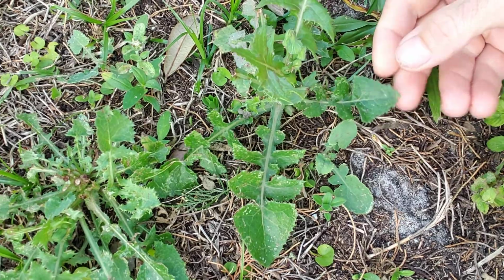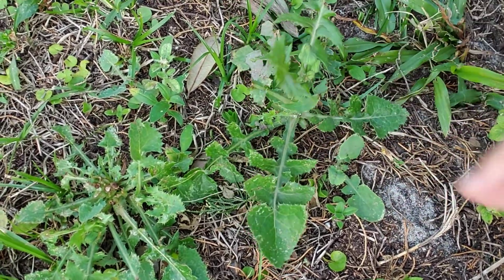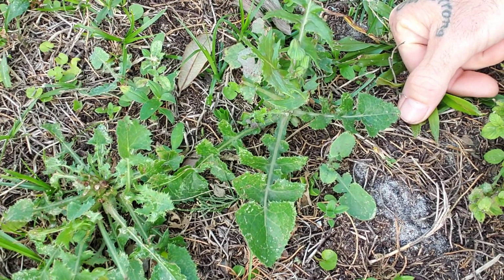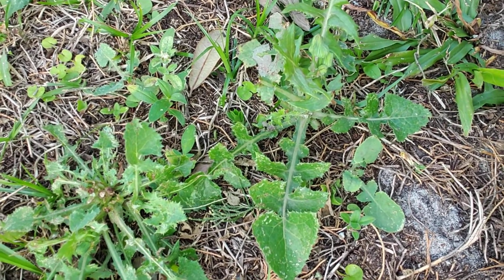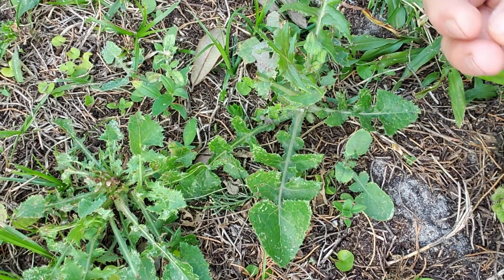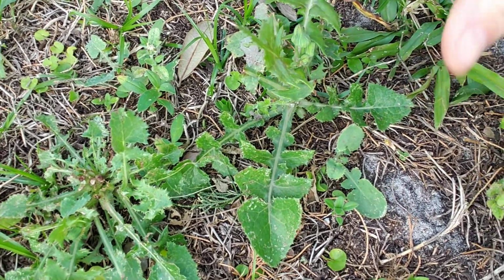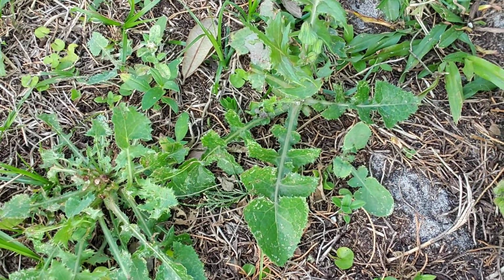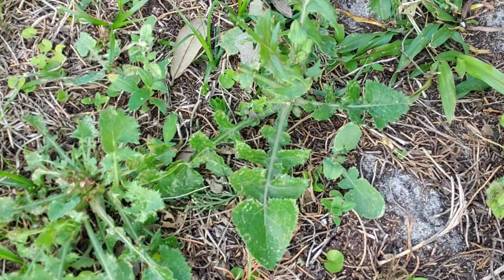So the leaves you can eat raw or cooked. You can use them as a salad. The stems you can use the same way you would use rhubarb as an example, although it's probably going to lack that kind of sweetness that rhubarb has. And the best part about this is if you pull it out and get the roots, you can dry them and grind them up, and there's a beautiful makeshift coffee. So really cool plant.